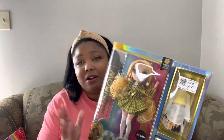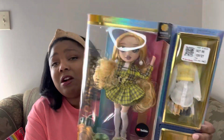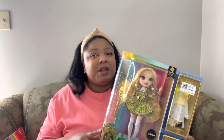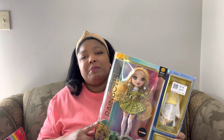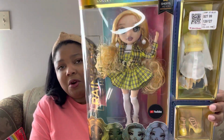And here, speaking of dolls, this is another doll. This is a Rainbow High doll, and these are her favorite dolls at the moment, Rainbow Highs. But this was $27.99. So she wasn't 90% off, but she ended up being around $15 or $16. I can't remember how much she was off, but she was not full price.